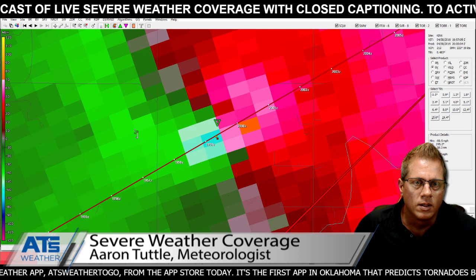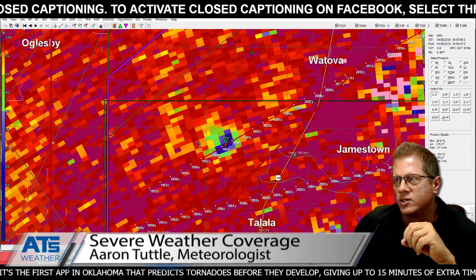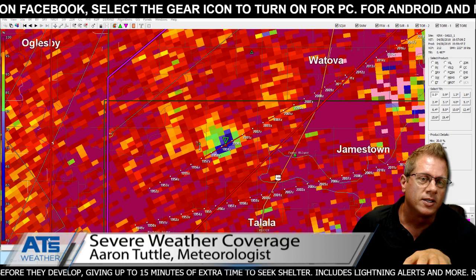Let's see something here real quick. Some of the values that we have with the radar, we can look at dual-pol, and this is the cross correlation coefficient, and this little blue area indicates debris. So it's trees, homes sometimes, barns, whatever it may be. So this tornado has done some damage and continues to do so in this area. So you want to take it seriously.